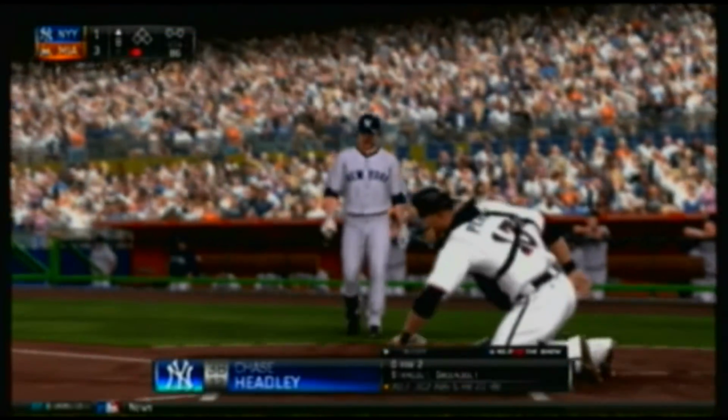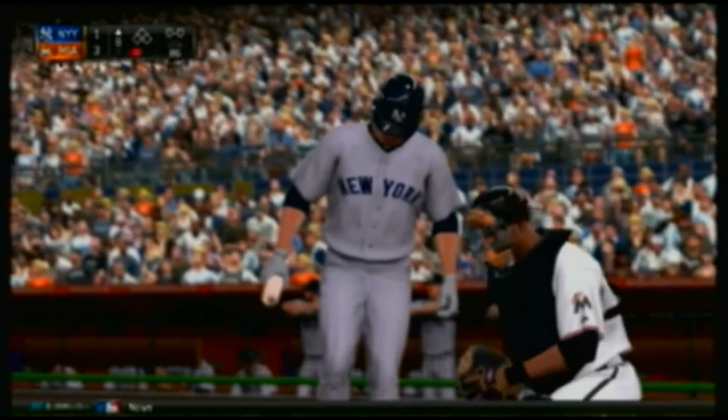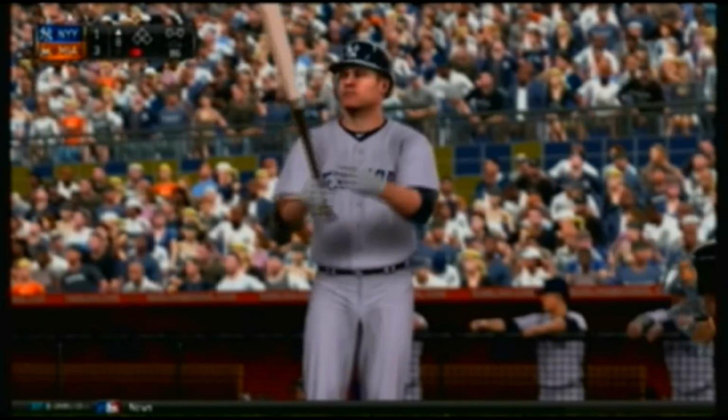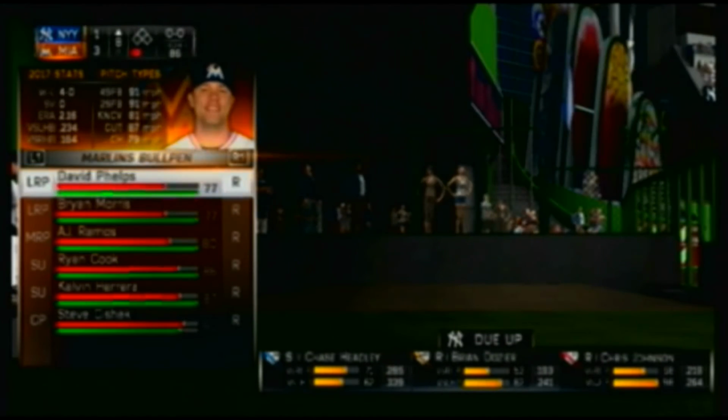Chase Headley will stand in for the 3rd time now. Still without a hit, so that streak could be in a bit of jeopardy. And I think that's in the back of his mind, but it's not something he's really focused on. He just wants to get up there and put a good swing on the ball.